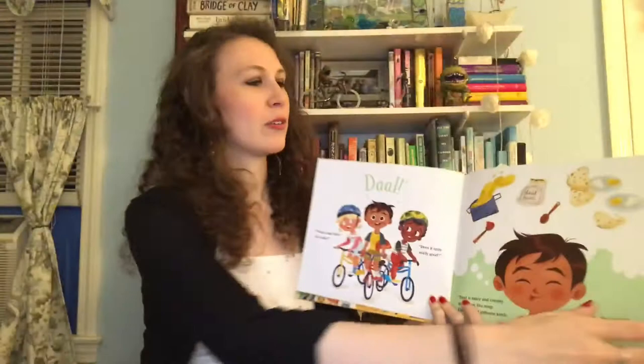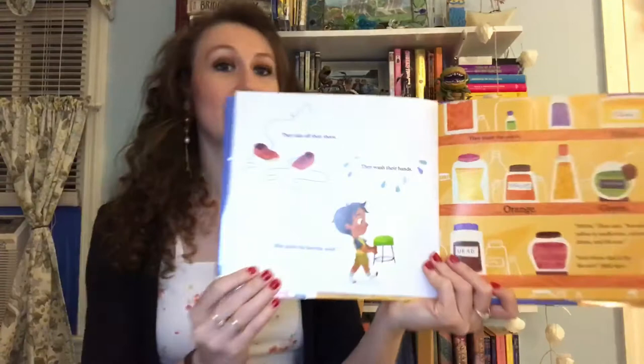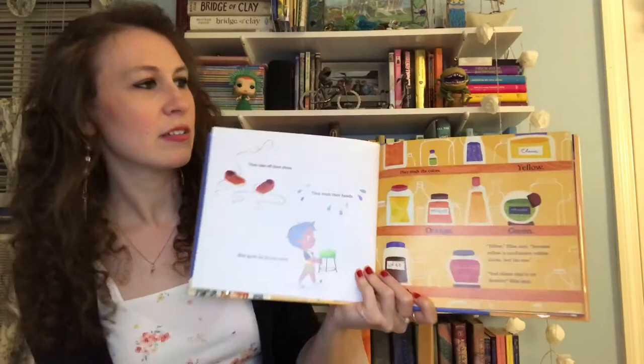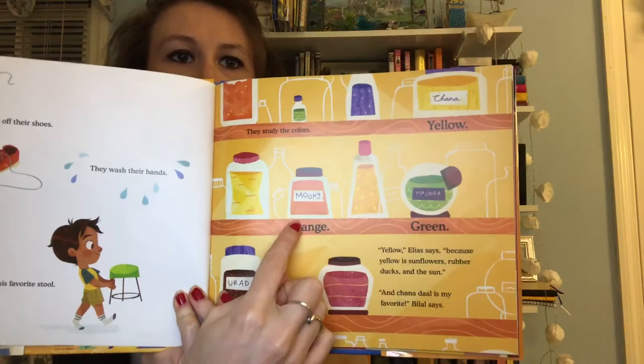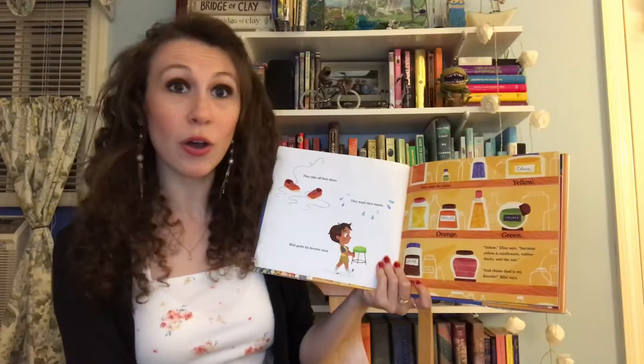Let's see what different kinds of daal we might make. They take off their shoes. They wash their hands. Bilal grabs his favorite stool. And let's see what he's looking at in the cupboard. They study the colors. So we have yellow, orange, green, and brown. What color do you think they'll pick? Yellow, orange, green, or brown?